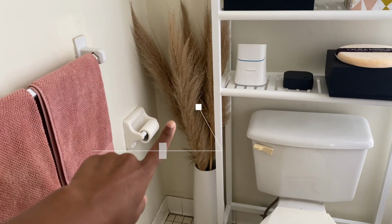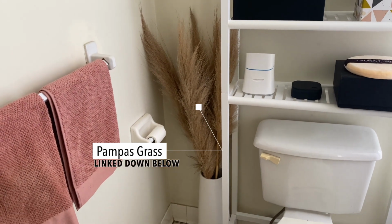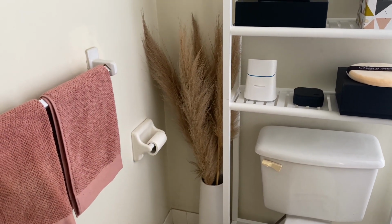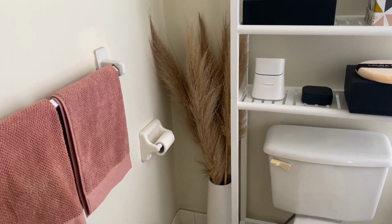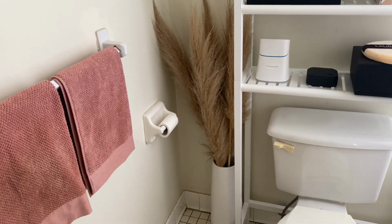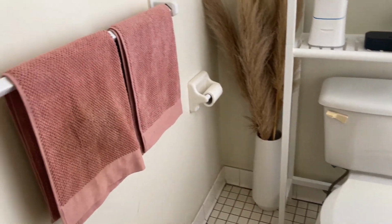I have some pampas here, and I know someone is going to ask about my pampas. If you're interested, I got it from Etsy. I have linked it down below along with the height and how many stems I bought to get this type of fullness. And this little vase here is from Target.